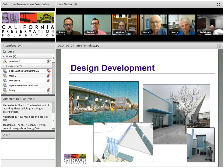Fenestration and windows in the addition reference the size, design, and configuration of the sliding glass doors that were located in the motel wing. And of course, there are horizontal elements that project over windows at the addition. We call them eyebrows, but they really are inspired by the pattern of balconies that extended from the motel wing.